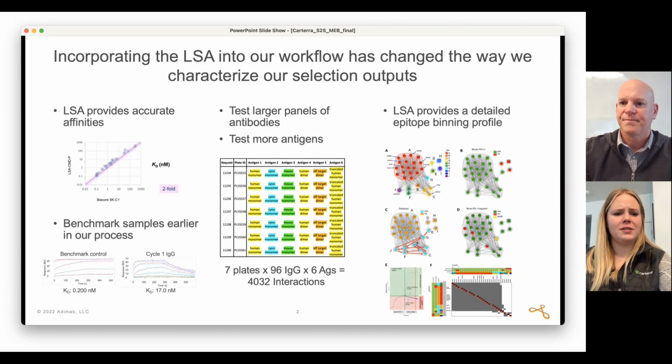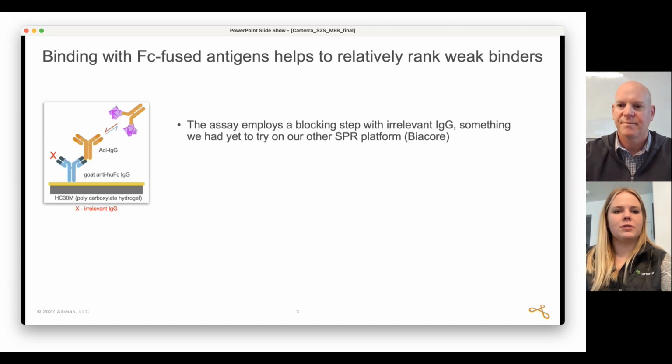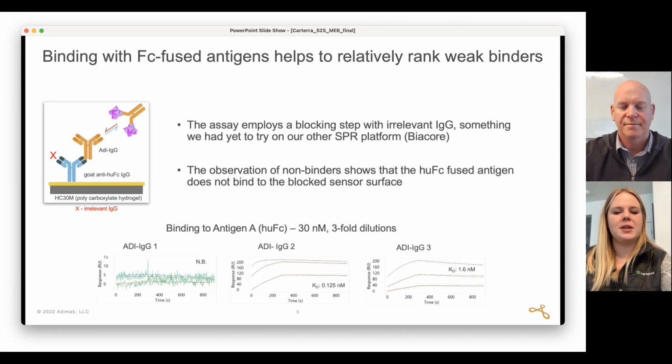Okay. Yeah, absolutely. That sounds like it's very useful for you guys, and you make good use of your time. Absolutely. So could you tell us a little bit more, in your talk at our recent symposia, you talked a little bit about your FC formatted antigens and how you're using those to improve quantitation of weak binders. Can you talk to that a little bit?